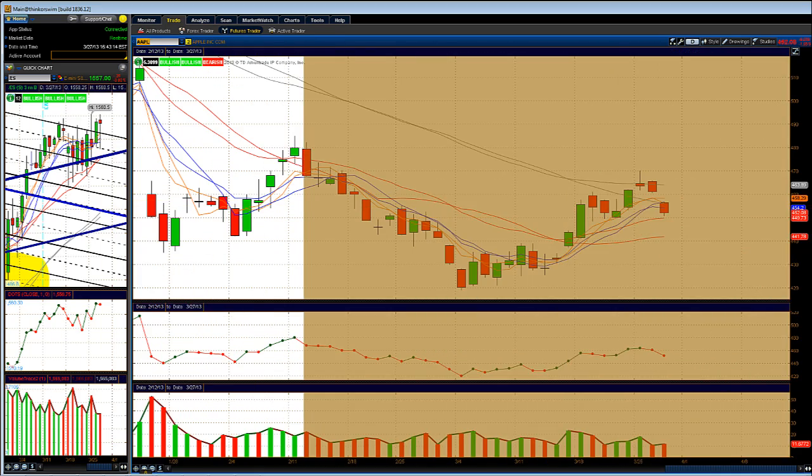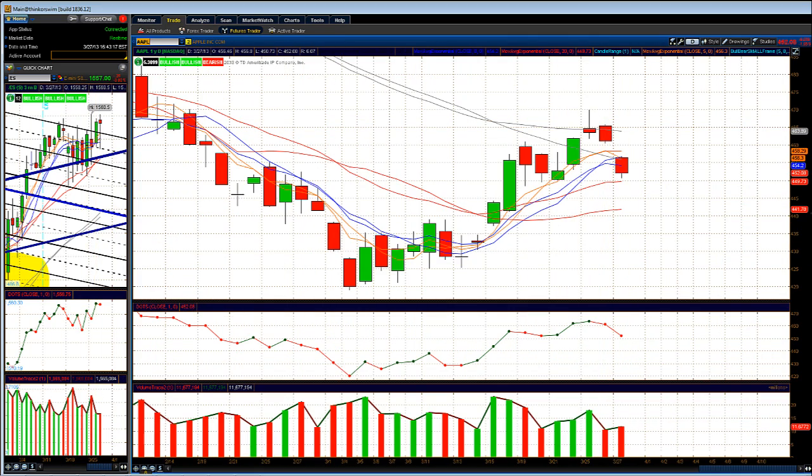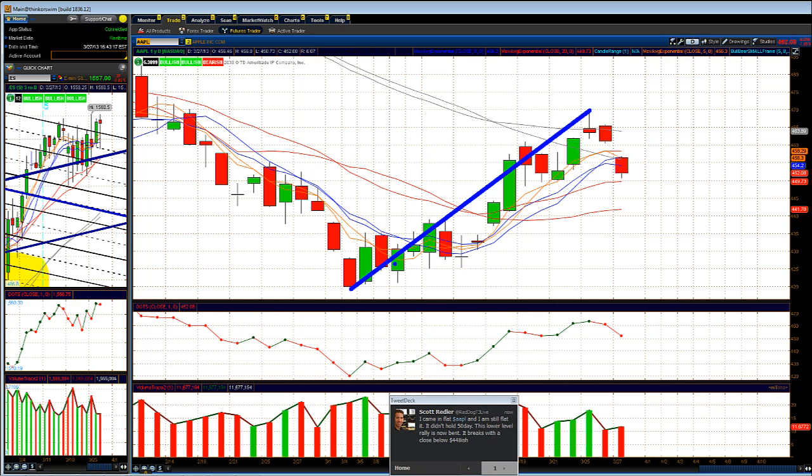I told you guys yesterday that buying Apple up near these levels right here is just too risky, for the fact that it was coming all the way from 420 to 470. So that was a $50 move there, and you just don't want to be a buyer up here.